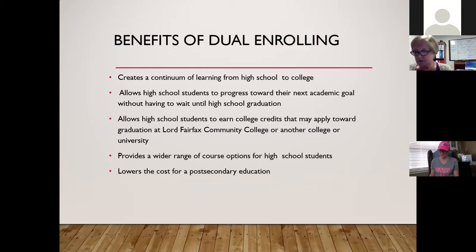Students will also enter college with credits applicable to their degree program, thus enabling them to double major, study abroad, and perhaps participate in internship experiences. And they also have access to all the college facilities such as the library. We provide academic advising for the students and those types of things.